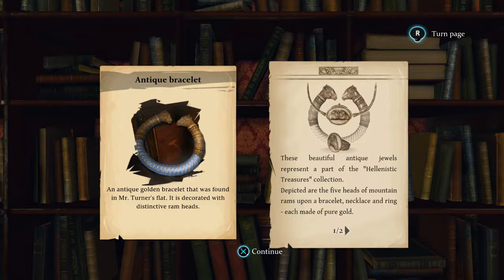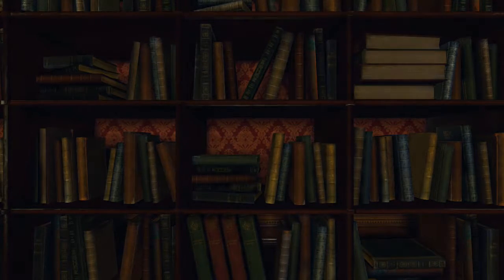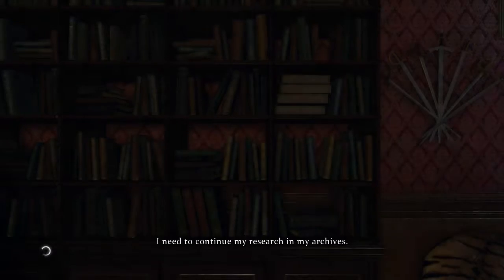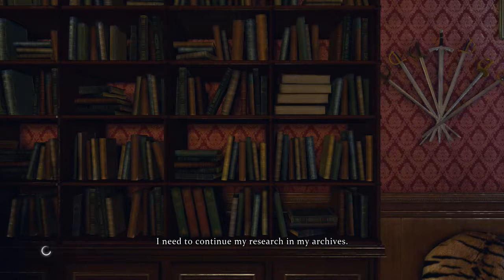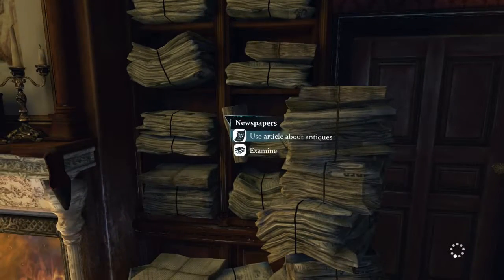These beautiful antique jewels represent a part of the Hellenistic treasures collection. Depicted are the 5 heads of mountain rams upon a bracelet, necklace and ring, each made of pure gold. The 5 rams of Mytilene have been missing from the museum since 1885. Here it is. That's quite long. I need to continue my research in my archives. Yep.